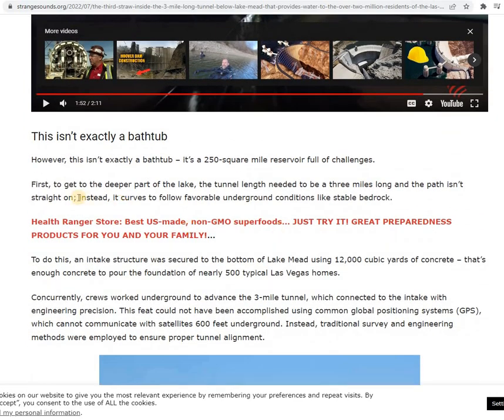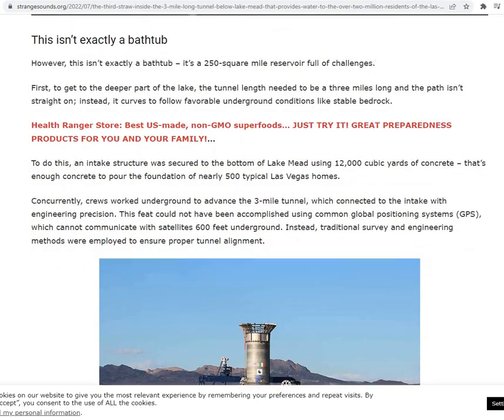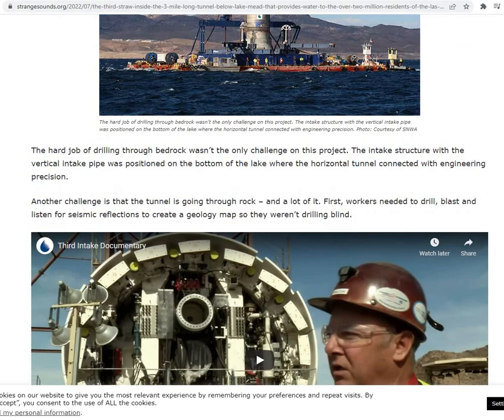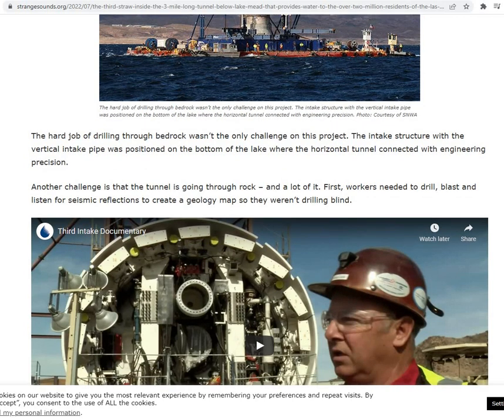And because it wasn't easy to get to the deeper part of the lake, the tunnel length needed to be 3 miles long, and the path isn't straight. Instead, it curves to follow favorable underground conditions like stable bedrock. So, yeah, advancing this tunnel was not easy under the high pressure and specialized equipment. This was an engineering feat, almost like the Hoover Dam. This was very high tech. They had serious brain power working on this.